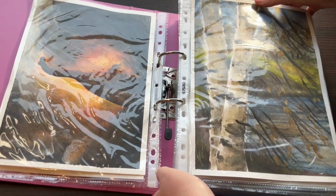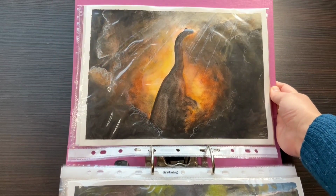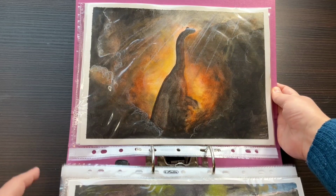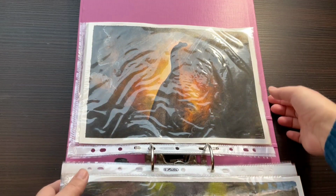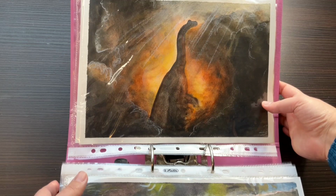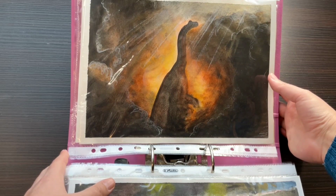Many of these drawings and paintings are actually videos on my YouTube channel. Now this one is from Jurassic World. I think the second part of Jurassic World is like a volcano eruption and there's like a very dramatic scene that I quite liked and I really wanted to recreate. And this was around the time that I first started using the graphite paint pens, I think.